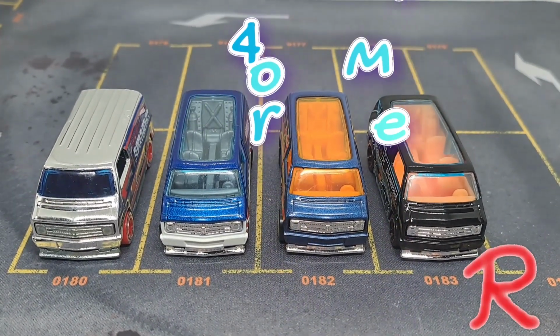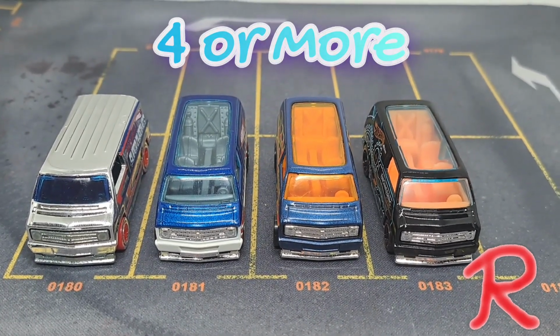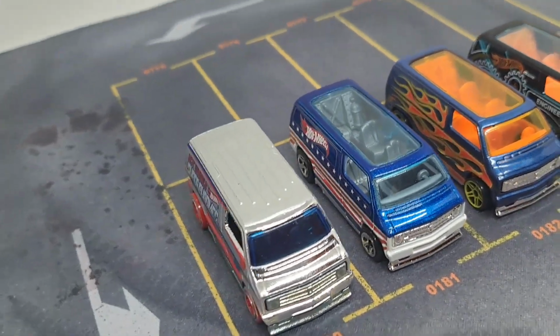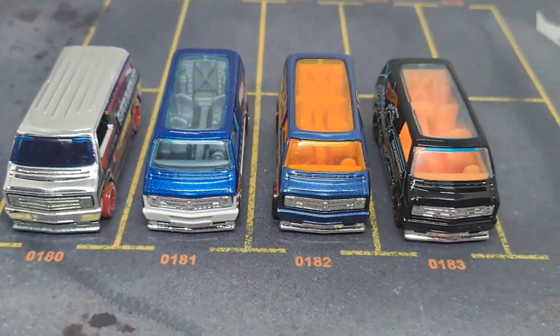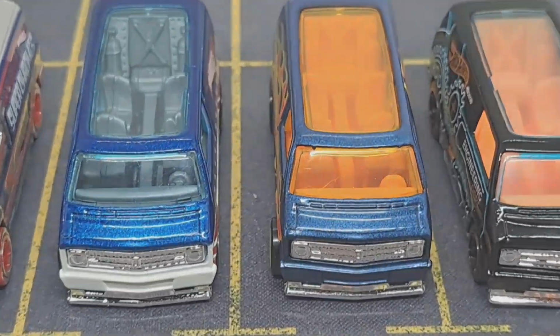This is 4 or More, and today I got 4 Dodge Van. That's a custom 77 Dodge Van. Only got 4. I don't even got anyone unboxed. But I like the car a lot, so let's spin them and look at them.